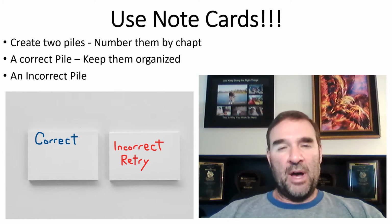Then create two piles, a right pile and a wrong pile, or a correct pile and an incorrect pile. Everything you get correct goes into the correct pile when you're practicing. So you're going to pick up this stack of note cards. You're going to flip them over and see how many of the definitions you can get correctly. Put the ones you get correct in the correct pile. Put the ones you miss in the incorrect pile, and then redo them. Take your correct pile, slide it away, and keep going through your incorrect pile until you get all of them right. Once you do that, I'd basically circulate through the piles at least 3 times.